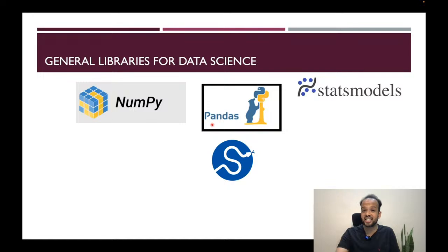Statsmodels is the next library that you should learn, right? Once you have done basic data analysis, statsmodels allows you to implement statistical tests, right? Implement hypothesis testing, everything statistics, statsmodels is there for you.